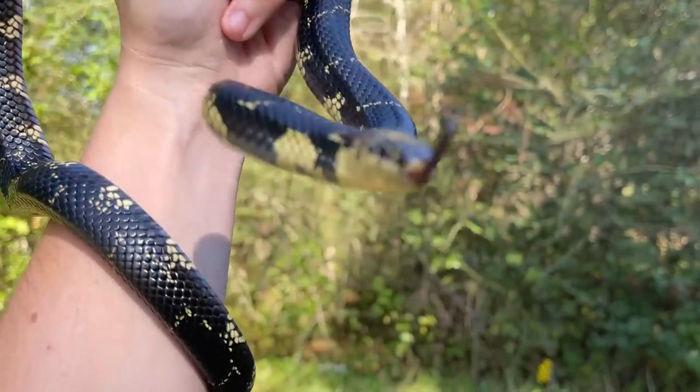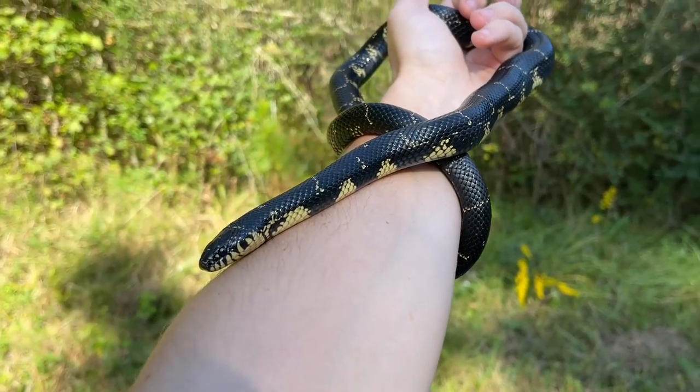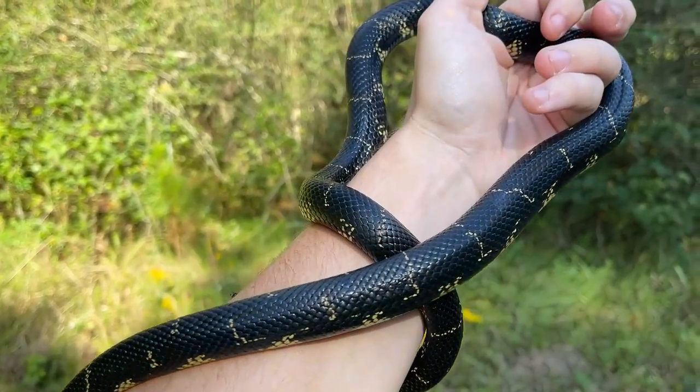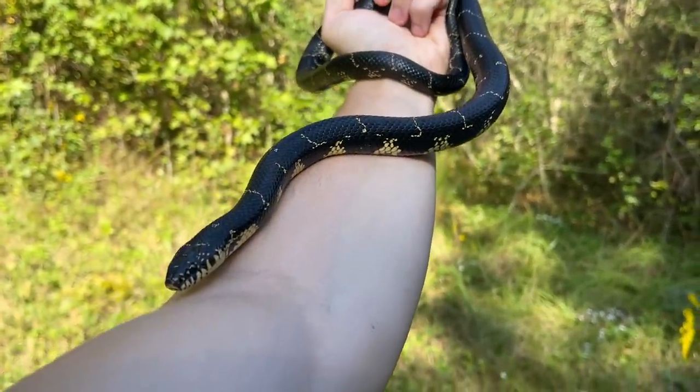I went from not being able to find king snakes out here to finding three in two trips now, and that was the first thing I flipped today. I still have all the rest of the stuff out here to flip. First flip produced a king snake. In October, of all things.